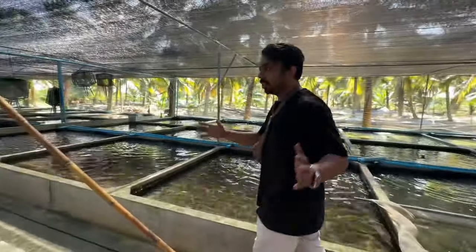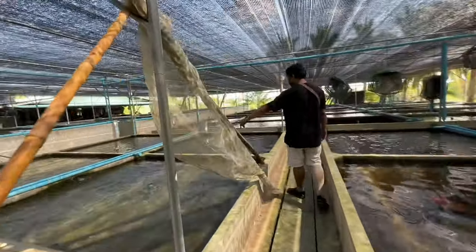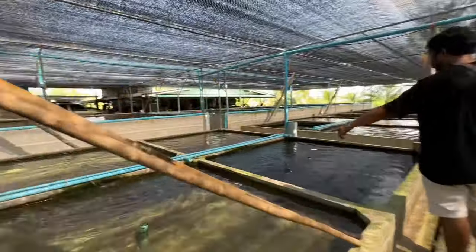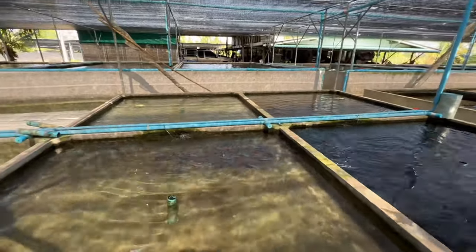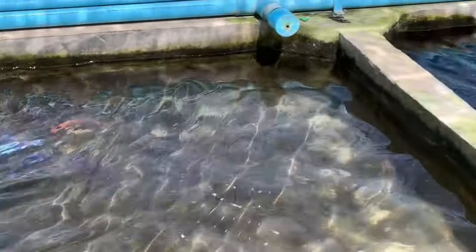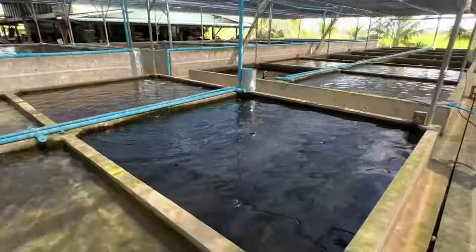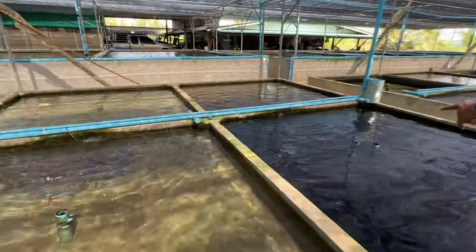Want to see the big cichlids? Here we have the big size cichlids. These are 4 inch cichlids.